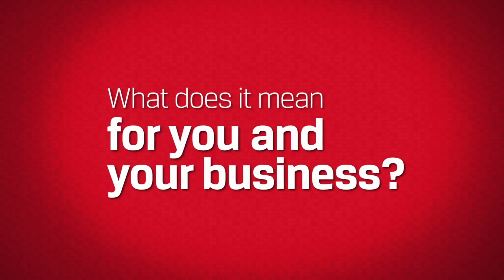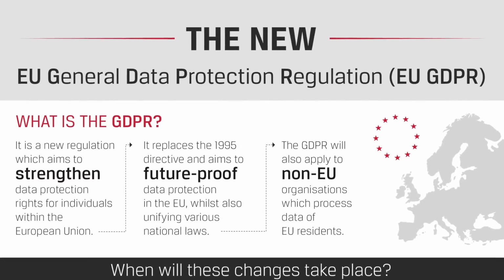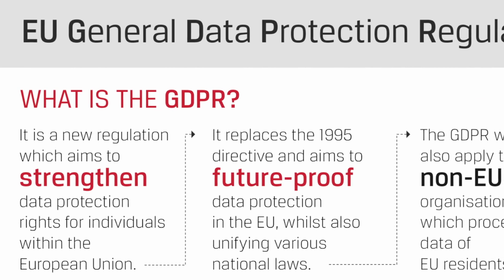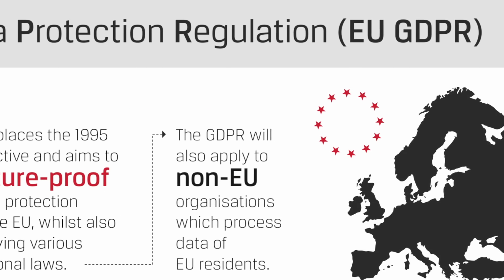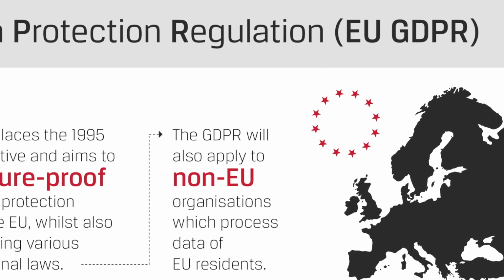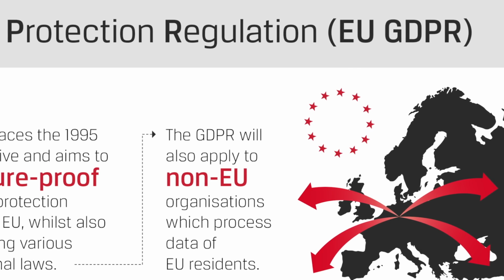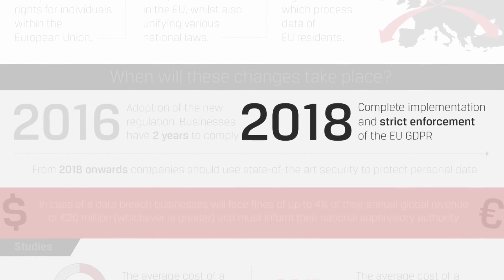What does it mean for you and your business, and what do you and your employees need to be aware of? The GDPR is a new regulation intended to strengthen and future-proof data protection and rights for individuals within the European Union. Bear in mind that even if your company isn't located in the EU, your company is still bound to the regulation if you process the data of EU residents. The changes in the GDPR are slated to take effect in the middle of 2018.